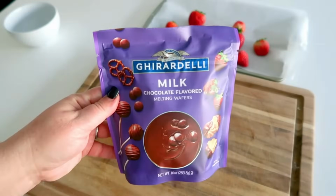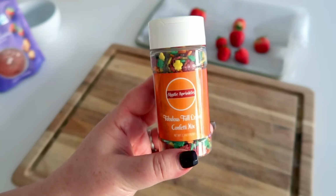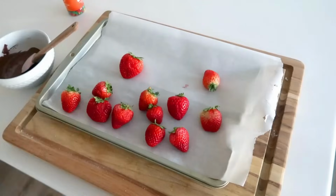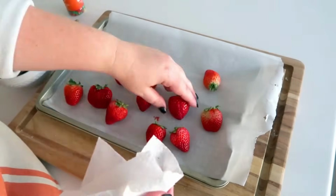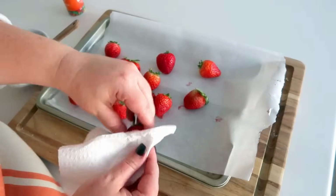While those are baking, we're gonna go ahead and work on our chocolate covered strawberries. Now these take no time at all. These were so very quick and easy to make. Just make sure that you wash your strawberries, give them a good pat dry. You're gonna melt your candy melts in the microwave, just following the directions on the back of the package, and then you're going to dip them.